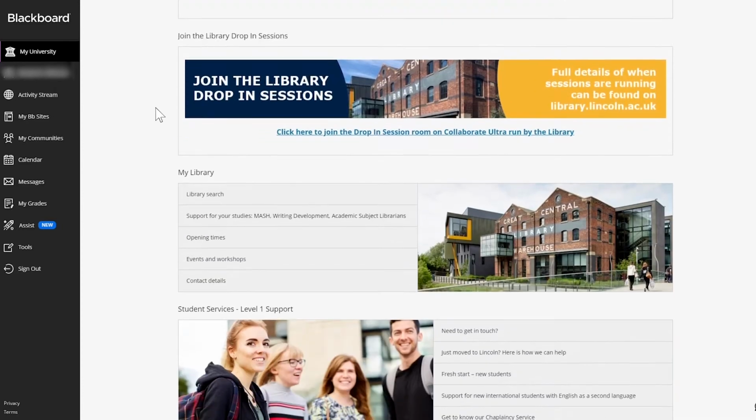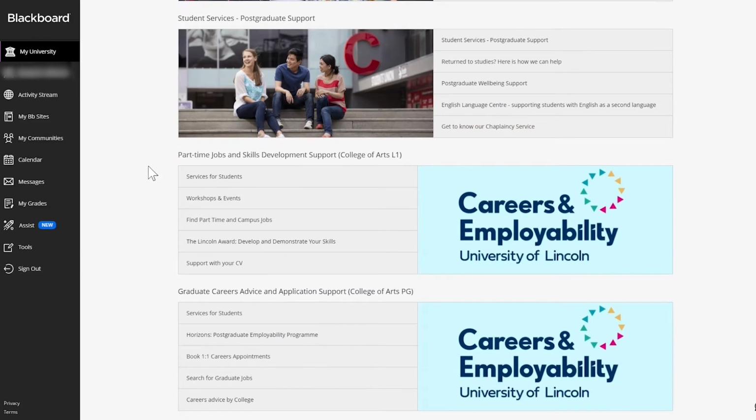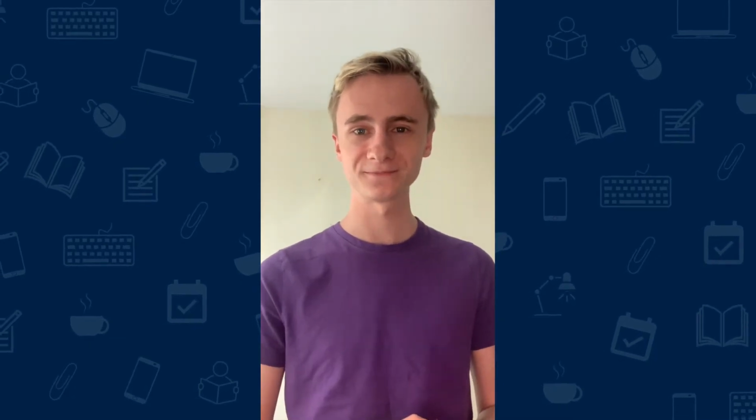I find Blackboard useful because there are lots of resources on there for each module. So if you need to look at the PowerPoints from a lecture that was about a month ago, they'll be on Blackboard. And if they're not, reach out to your tutor and they'll be able to put them on there.